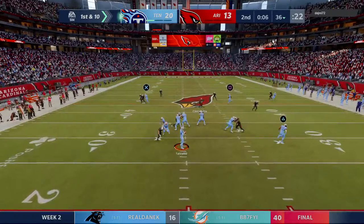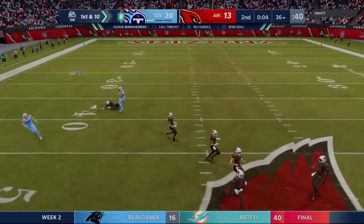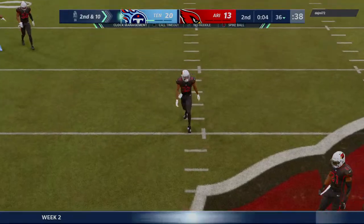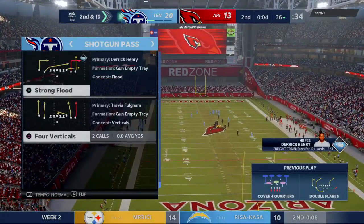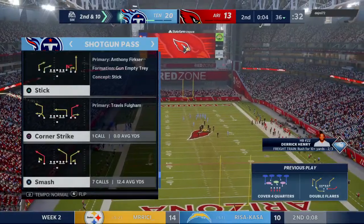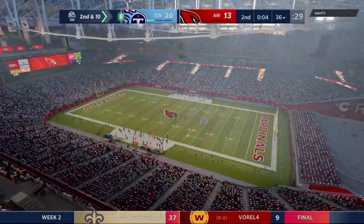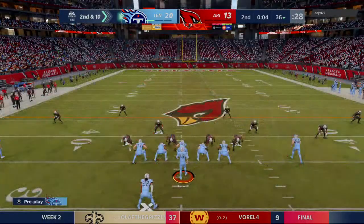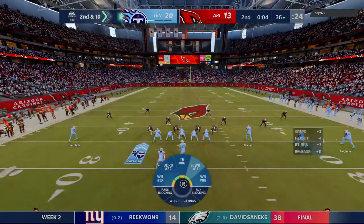A shotgun snap for Tannehill. And incomplete there, almost picked off. That's one you maybe expect your roaming free safety to come up with. But it's second down, 2nd and 10. And unless this is a quick incompletion, this is likely the last play here of this first half.